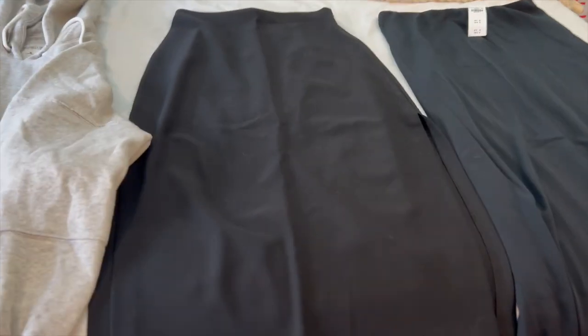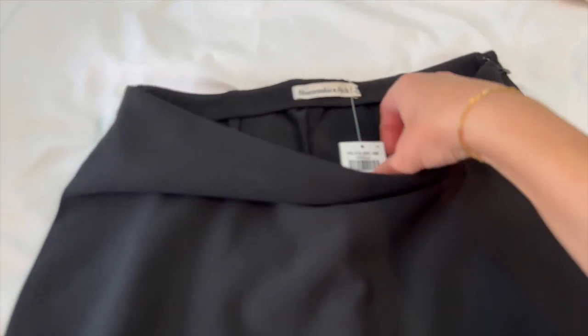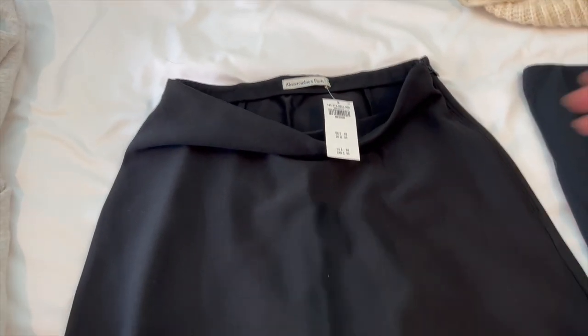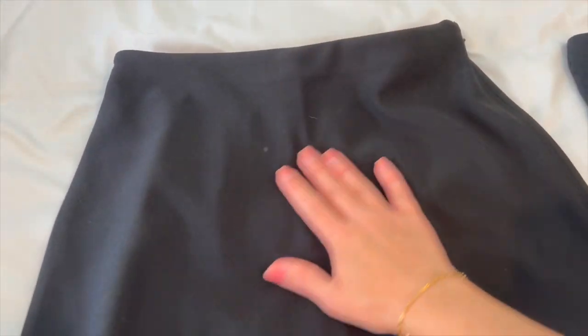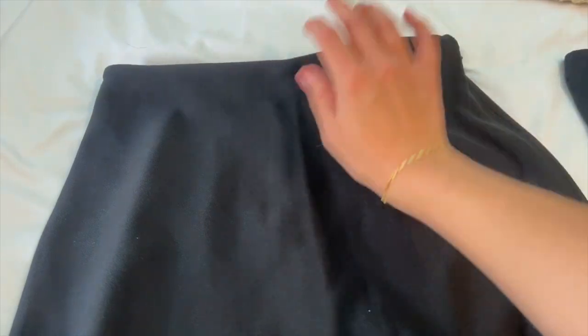So this one has a little slit right here on both sides. Let's see if the tag says what it is. Okay, it does not. So I will try to put on the screen what this exactly is, but it's a great fabric. It's kind of heavy, and I think it's double lined. It feels awesome. So I'll try this on for you guys.